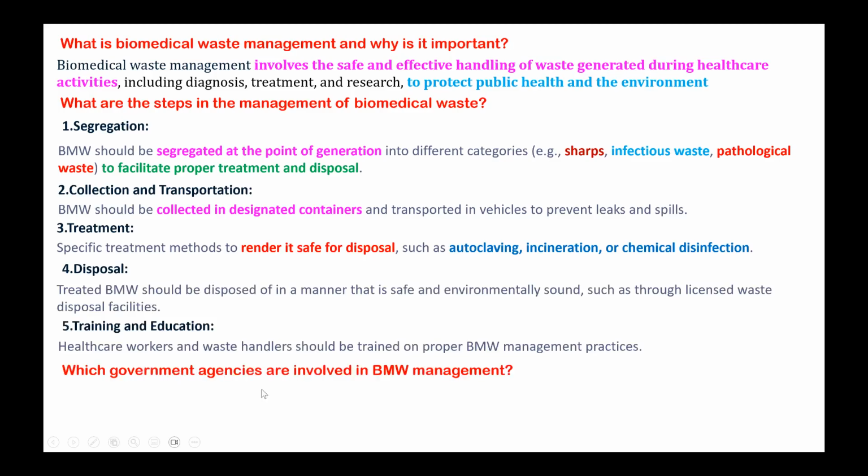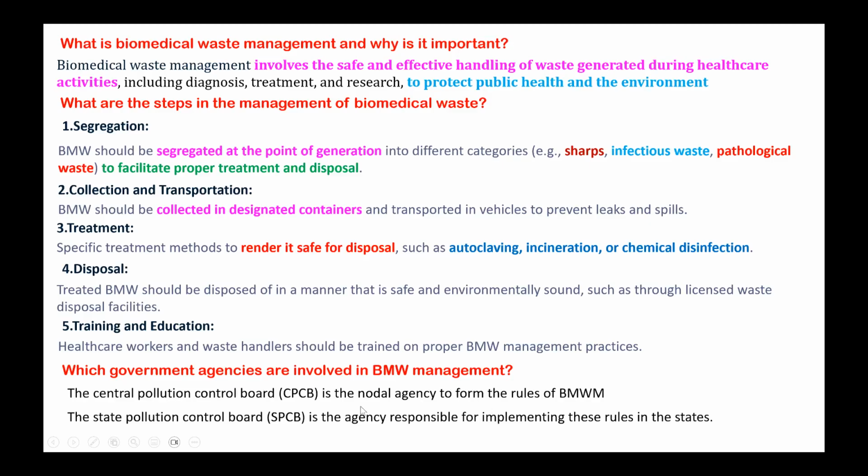So which government agencies are involved in the biomedical waste management? The Central Pollution Control Board is the nodal agency, and they form the rules. But who implements those rules are the State Pollution Control Boards. So the rules are formed at the central level, and implementing the rules in each and every state is under the control of the State Pollution Control Board.